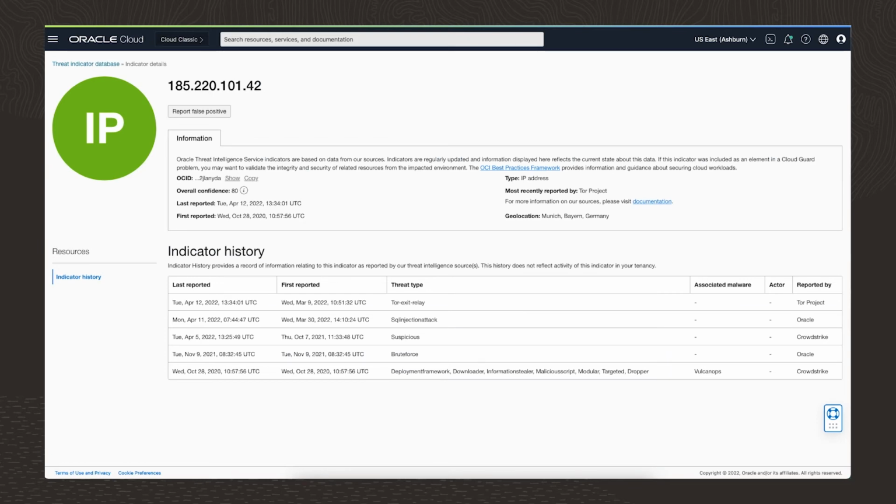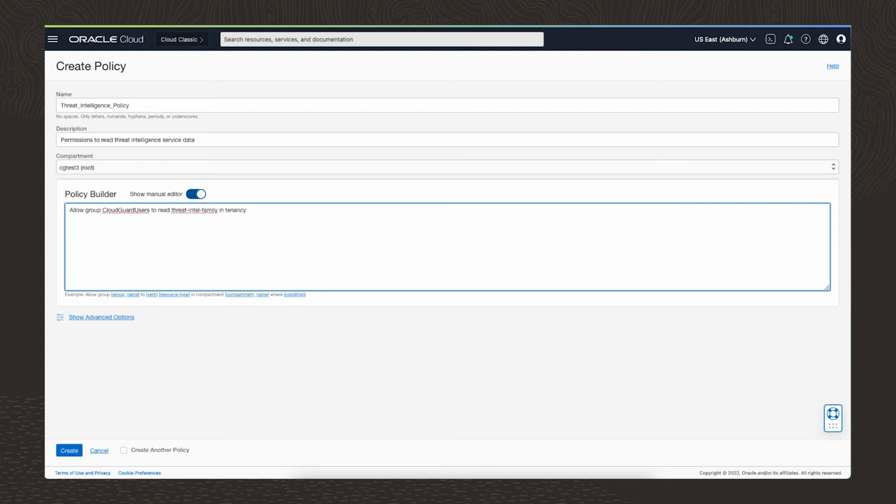We know this because multiple sources from our threat intelligence feed have associated it with malicious activity. This is an indicator that something bad may be happening, so we should investigate it further. Now let's set security team permissions for CloudGuard users. That way they are able to view the types of alerts.